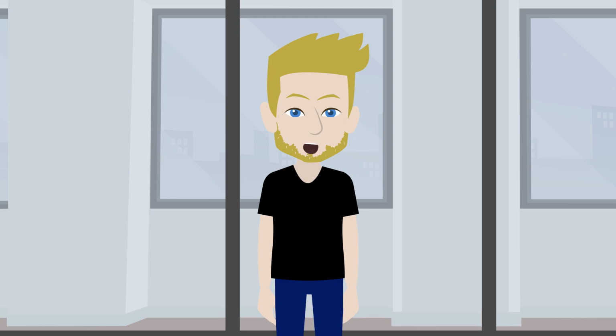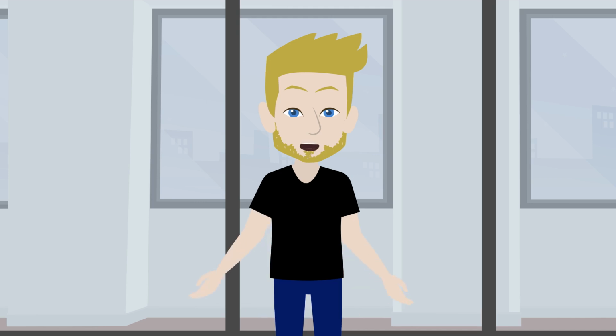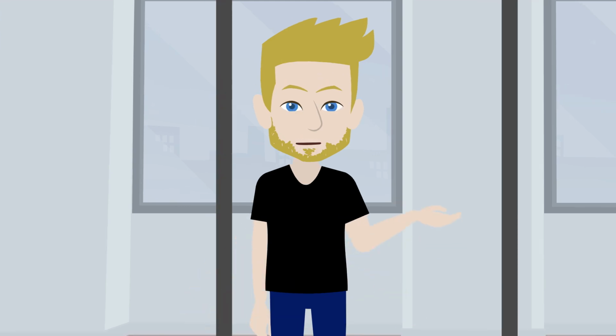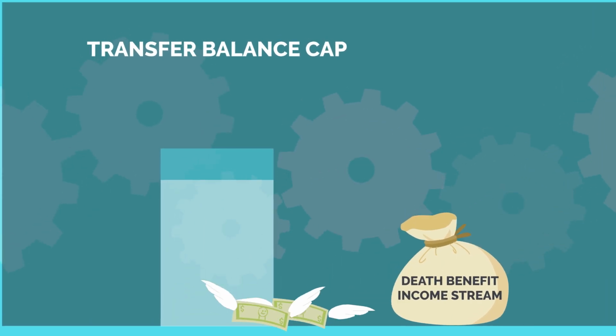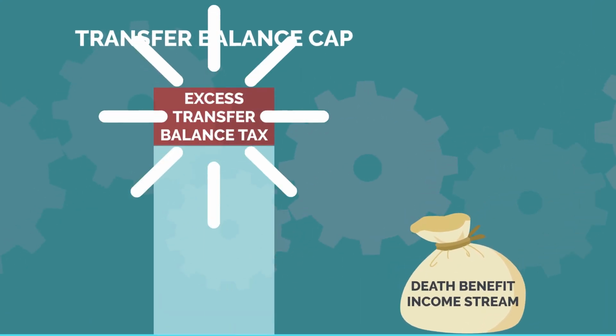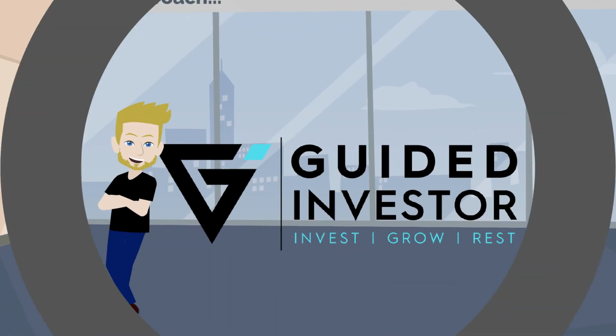Where people can often get caught out is when someone receives a reversionary pension following the death of a spouse. The death benefit income stream is credited to the recipient's personal transfer balance cap and may push them over the limit.